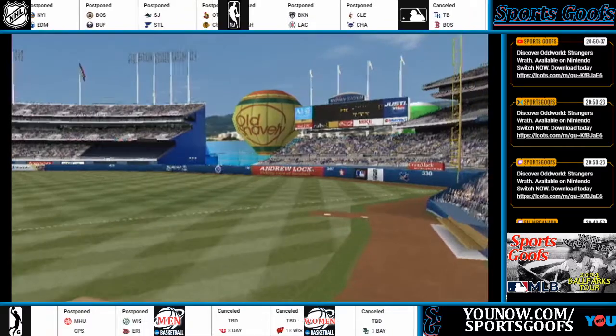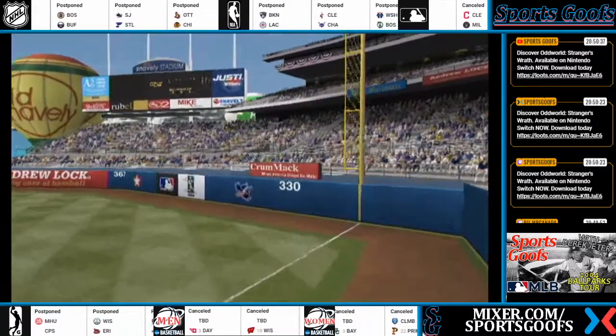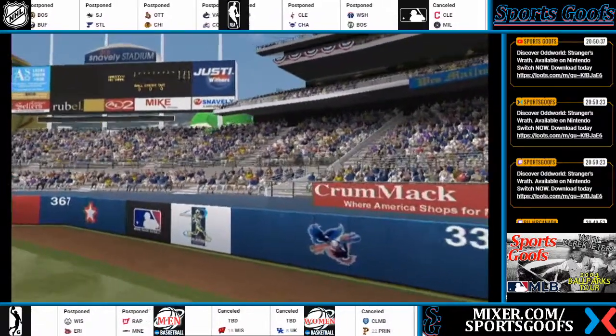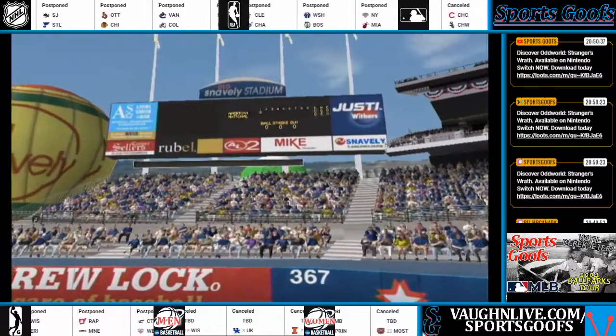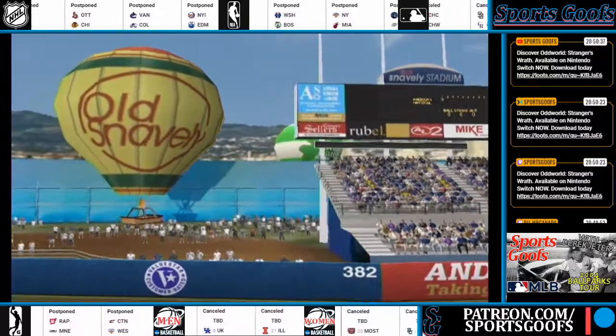This park is extremely fan-friendly and has some of the best food in baseball. Okay, what's the menu? From the buffet-style food courts to the foot-long Snavely dog, the fans are always satisfied. Yeah, okay. Especially if it's a foot long, huh, Jeter? Satisfied by a foot long. Yeah. Very nice.